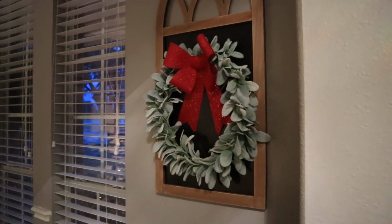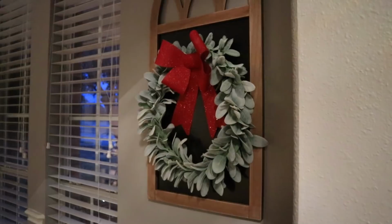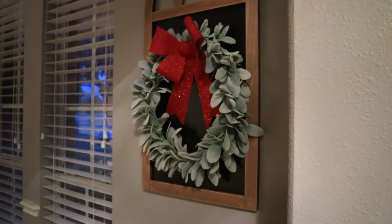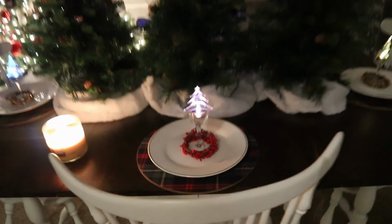And yes, I did remember the poll between the red and the gold, and I was actually going to choose gold until I saw a comment that said that the gold was washing it out, and then I totally saw that and decided to just keep the red. I also turned on the LED Christmas tree tea lights. These are from Dollar Tree.